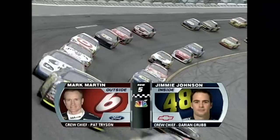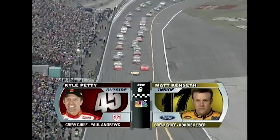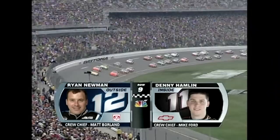Martin on the outside. Row six, Matt Kenseth on the inside. On the outside, Kyle Petty. Those guys are having great speed weeks. Kurt Busch makes his debut for Penske Racing today in the 2, and Casey Mears in the 42 this season. On the inside of row eight, 2005 Nextel champion Tony Stewart, and Greg Biffle will finish second. He's on the outside. On the inside of row nine, our Bud Shootout winner, Denny Hamlin. On the outside, Ryan Newman.